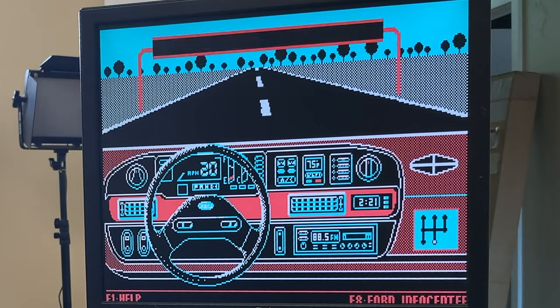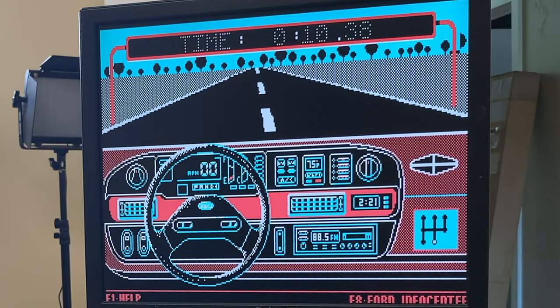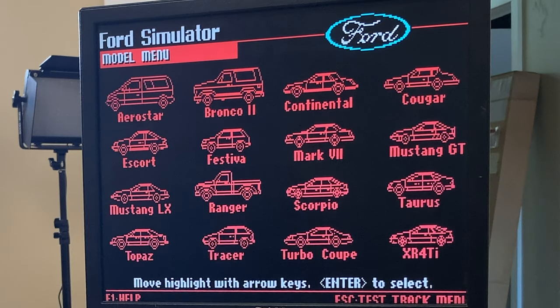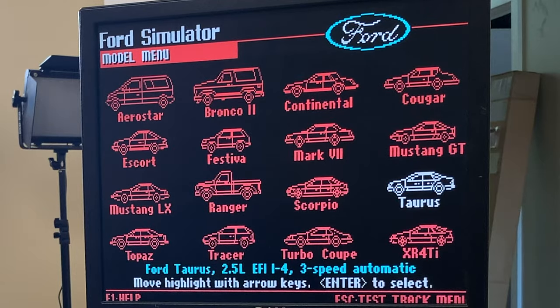I got up to 70 miles an hour before it forced me to stop. 10 seconds, 10.38 seconds is the time it's showing here. I think this time I'm gonna try the slalom event, but I'm gonna cheat on this one and not use the XR4TI because I need a car that doesn't need a manual. There are too many keys involved and it's very complicated. I think I'm just gonna go with a real true family-friendly favorite here and just go with the Ford Taurus.